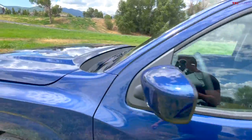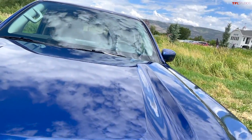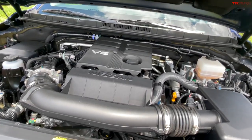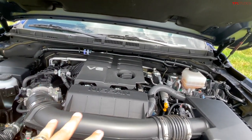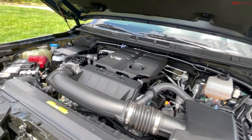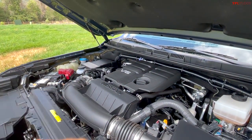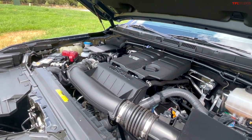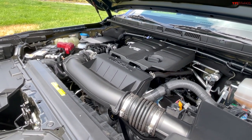Let's look underneath. Let's quickly go over the power specs. And this is pretty easy in the new Frontier because they are offering only one engine and one transmission choice. It's a 3.8 liter V6 with a 9-speed automatic, no more manual, no more 4-cylinder. This is the one powertrain you get in this brand new truck. 310 horsepower, 281 pound-feet of torque. The horsepower is class leading. The torque is not class leading if you look at some turbocharged engines and other diesels in this segment.